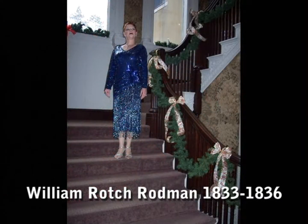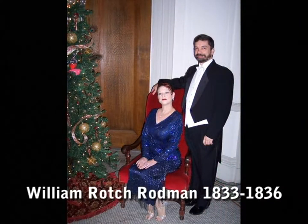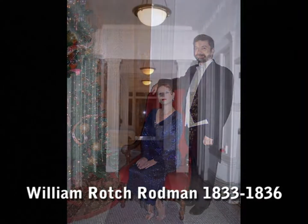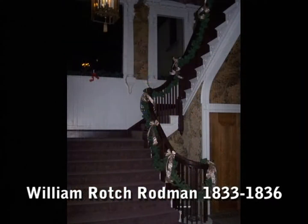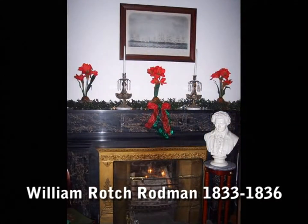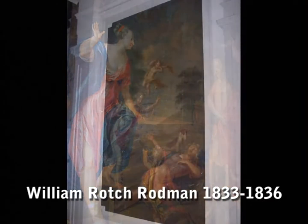At 388 County Street stands the William Rotch Rodman House, built between 1833 and 1836 in the Greek Revival style. The house was designed by Providence architect Russell Warren. The dignity and grandeur of what was reputed to be one of the most expensive homes built in America in its day. You get to marvel at the interiors that were created in 1919 by the Langshaw family.